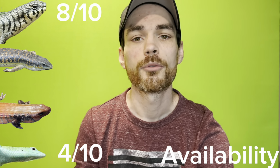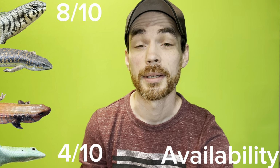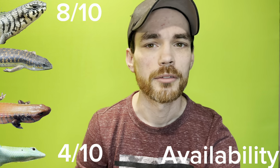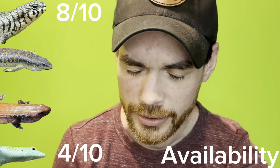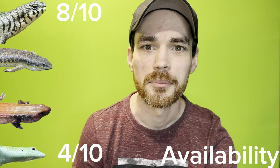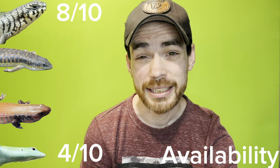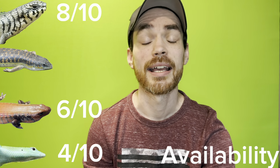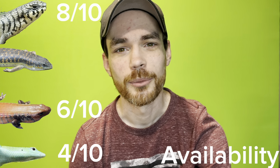But in terms of wild caught, it's fairly easy to get wild caught Fire Skinks. You can really get them at any time, any point. Very easy. Again, always go for captive bred. Even if that means waiting a little bit or finding a breeder and getting on a wait list, go captive bred. Support those people that are putting the time and effort into breeding these amazing skinks. But in terms of availability, we are giving the Fire Skink a 6 out of 10, and that score would increase once we get more captive breeders working with Fire Skinks.